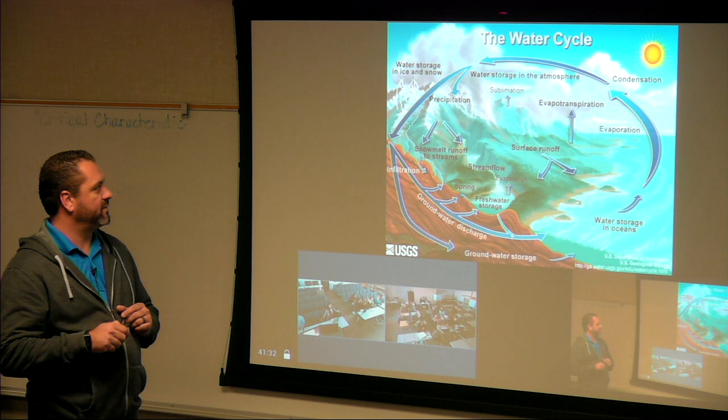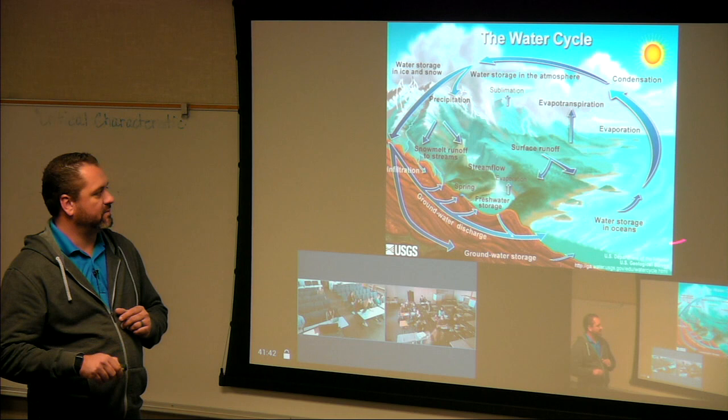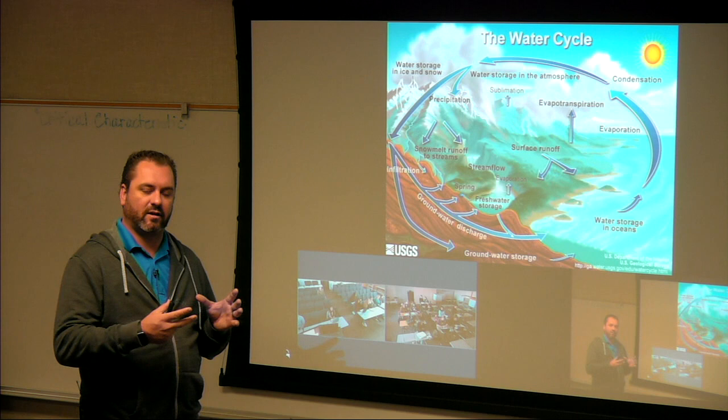Then it falls as precipitation, as ice and snow. Snow melts off into the streams, freshwater storage, and also into groundwater. And this is a nice diagram because it runs off into the ocean. But for us, it falls and it soaks into our groundwater basins. We pump it out, we use it, and either it goes into your septic system, which then slowly returns it to the aquifer, or you are on a sewer where it gets into a reclamation facility where we reclaim that water and discharge it into the river for downstream users.